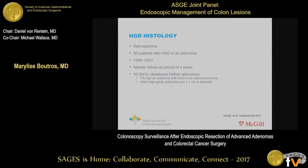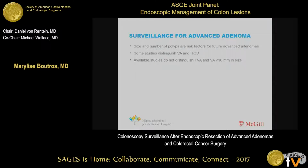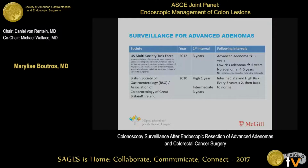From a retrospective study, 83 patients, but it was interesting. They found that 64% of patients with high-grade dysplasia developed an adenoma at some point within the 4-year follow-up. And initial high-grade adenoma greater than a centimeter was a very strong predictor. All right, so it's surveillance for the advanced adenoma, definitely based on size and number. Most of us for sure would consider villous adenomas and high-grade dysplasia to be a criteria for an advanced adenoma, even though the studies don't all agree.